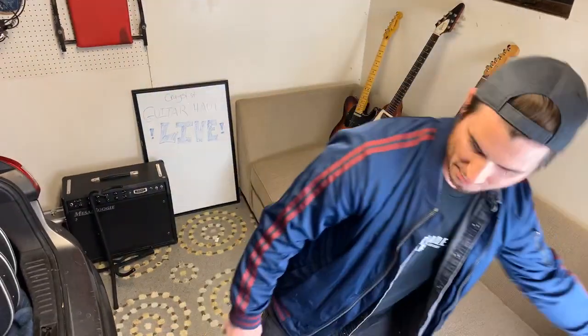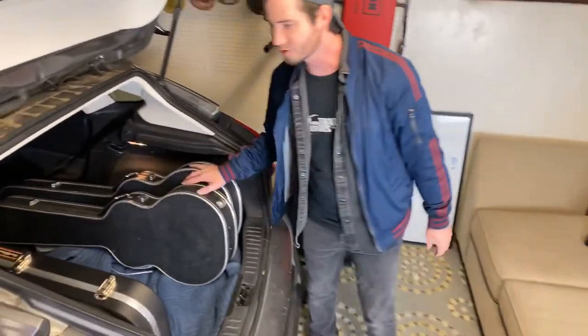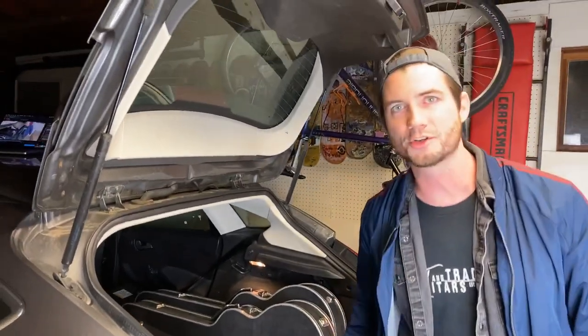There's lots more where that came from. I got two that I'll save for the end. I'm going to stop though and show you a couple guitars from Jake.